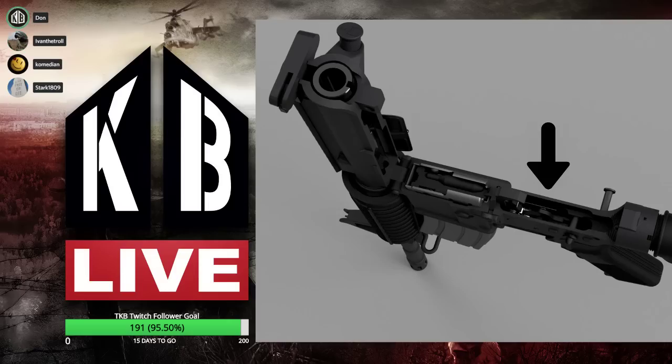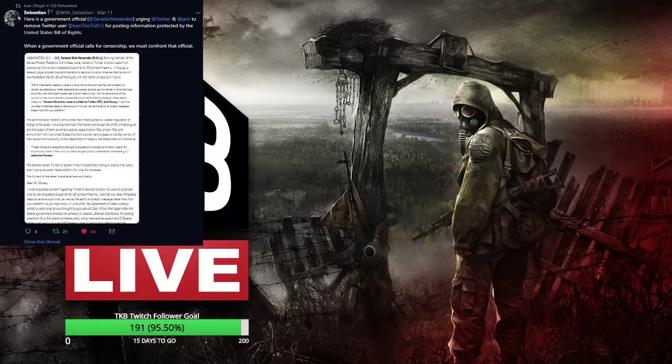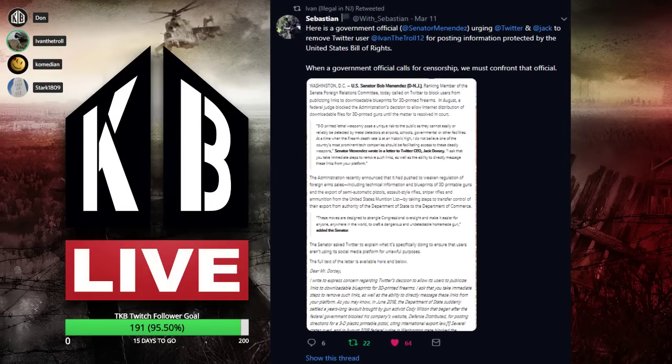Would it be okay to put that tweet on screen? Oh yeah, go for it. In that letter, the New Jersey senator, so he's a federal senator, a United States senator from New Jersey, said that these were 3D printable files that could be used to make guns. But it's hilarious because he mentioned the two tweets. I had made a tweet the day before and a tweet the day of, the launch tweet, the announcement tweet, with the download link.